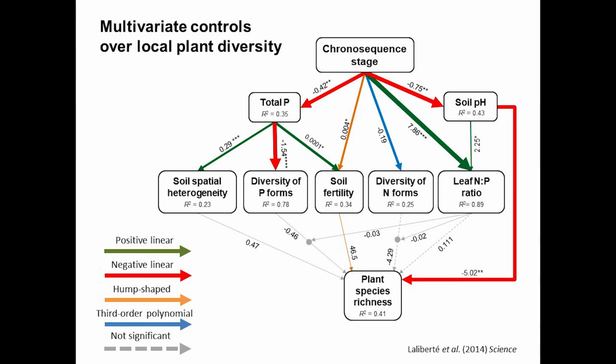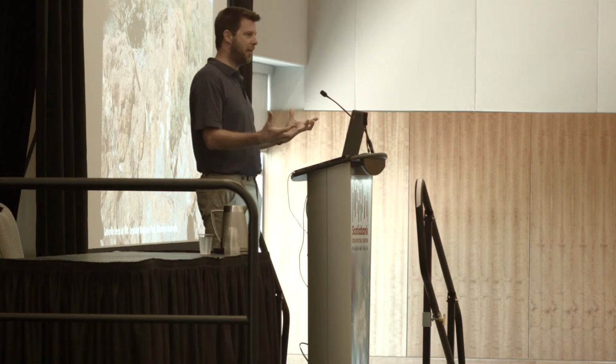But these things have very little explanatory power across the chronosequence as a whole, and in fact, the only explanatory variable linking chronosequence stage, pedogenesis, to plant diversity was pH, the most straightforward measurement that we make on soils. And so the conclusion is that this long-term weathering of soils, pedogenesis, reducing pH, is driving plant diversity. And it makes sense when we think about the regional species pool.